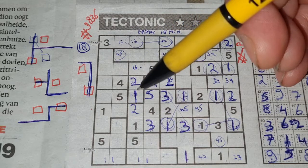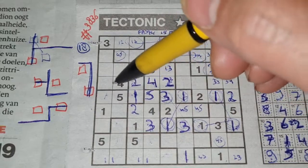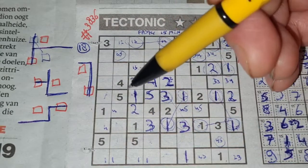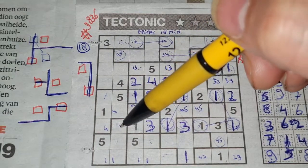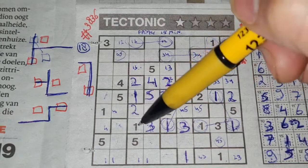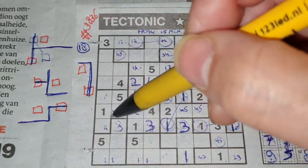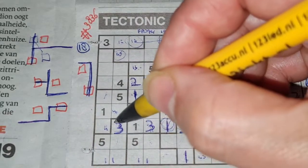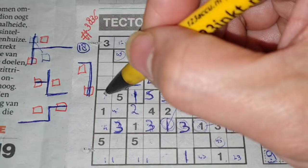Well, this box cannot be a 4, so the 4 could be here, could be there. That means that this box, I think this box should be a 3, because it can be 1, can be 2, should be a 3. Can it be a 4? We have a double 4 there. And can it be a 5? So, definitely a 3.